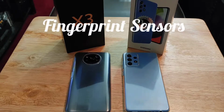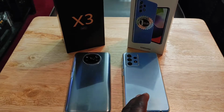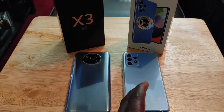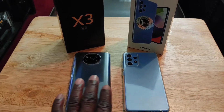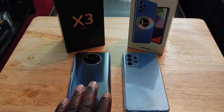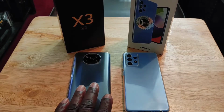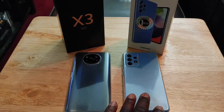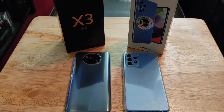Fingerprint sensor. The Poco X3 NFC has a fingerprint sensor on the side, built into the power button as well. And the A52 has an in-display optical fingerprint sensor. Both are really good, but I find that the Poco side-mounted fingerprint sensor is so much faster. I mean, both are good, but this one is just faster. The minute you touch it, it's just instant. This one takes at least a second. This is less than a second. All right. That might not be the biggest deal to everybody, but I just wanted to let you know that.